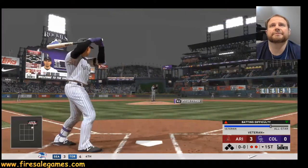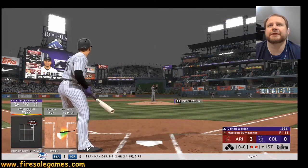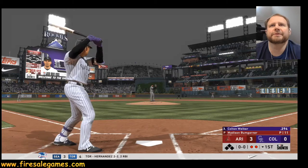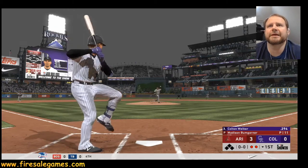About the last 20 games, I guess, I just haven't had a good eye for the ball. I started out really good. Started out high, like 20-1 or something, and dropped a bunch lately.